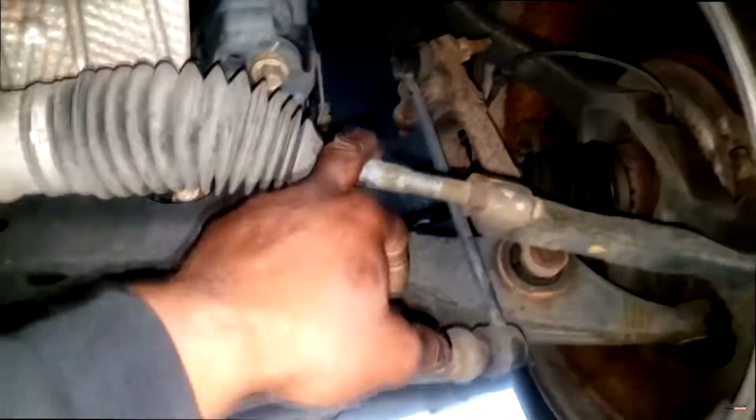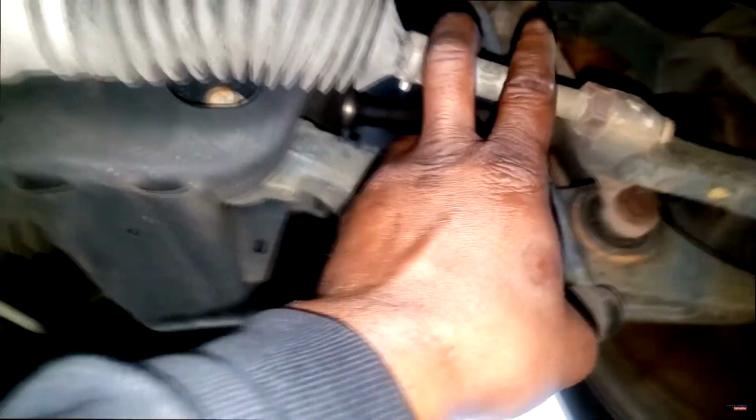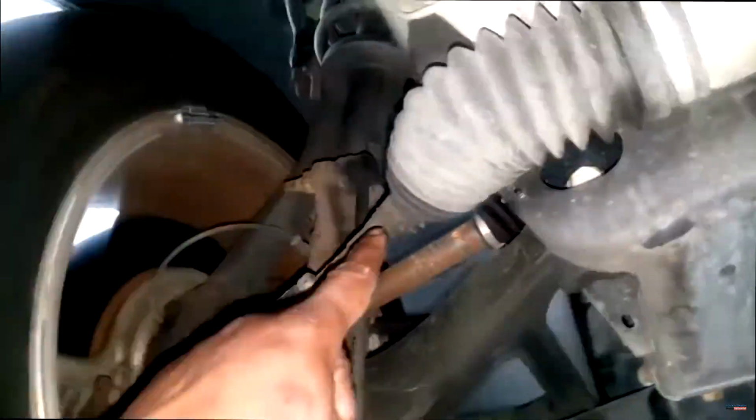Alright, guys. I have this thing in the air. Now, why on earth? Whoa. Wait a minute. Oh, man, y'all know what? I've seen this on PT Cruisers, guys. Number one, this is the wrong rack and tie rod setup on this car. This is supposed to be a straight shot. What the hell am I looking at?